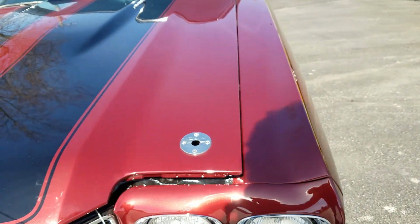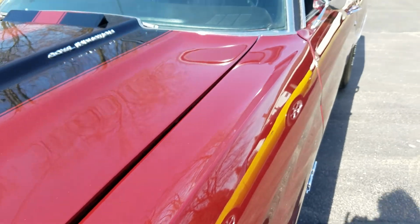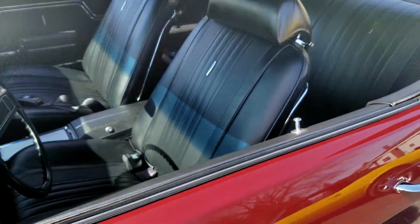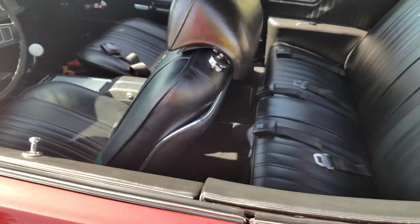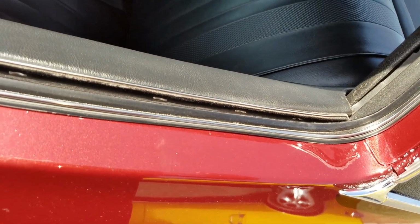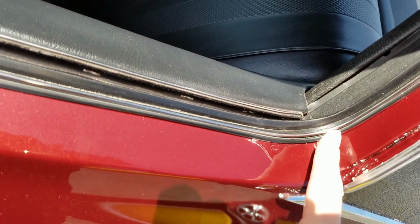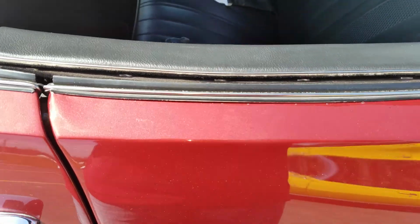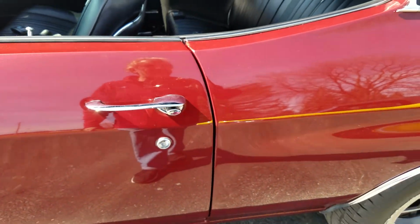As far as the glass goes, windshield's a replacement unit. Side glass all rolls up and down as it should. There's a few little roller hash marks in the side glass. Nothing too horrible. Good driver quality glass. These rubber seals are probably the only ones I noticed that were not pulled off prior to the repaint. So they probably didn't pull these rear window regulators out and rebuild them or change that glass.